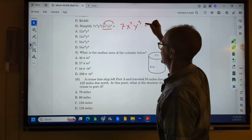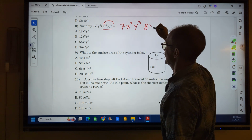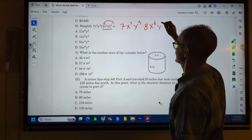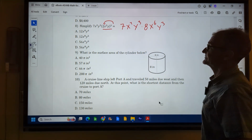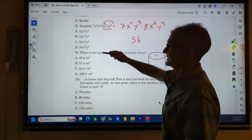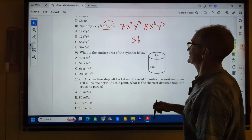Here I'm multiplying my exponents. 8 x to the 6. I'm multiplying y to the third. I'm going to combine terms. I have 7 times 8, 56. Check my answers. I got 2 answers that are going to work there.